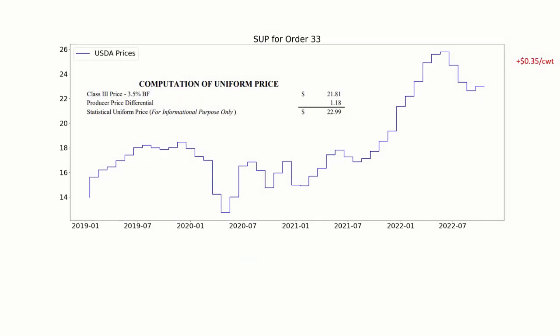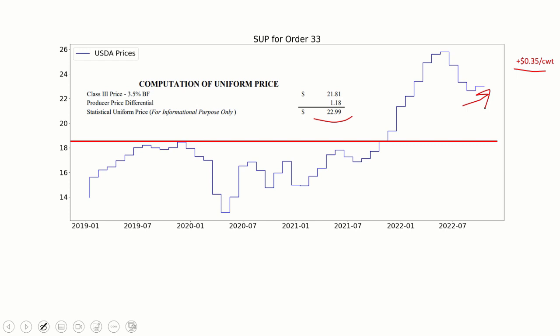So if we start with the statistical uniform price for Order 33, it came out at $22.99, which was actually up about 35 cents from last month. And if we look at this in a little bit of history, I drew this red line, which would be the high going back to 2019. And so this has been a really nice run up, and it looks like it is trending down at this point.